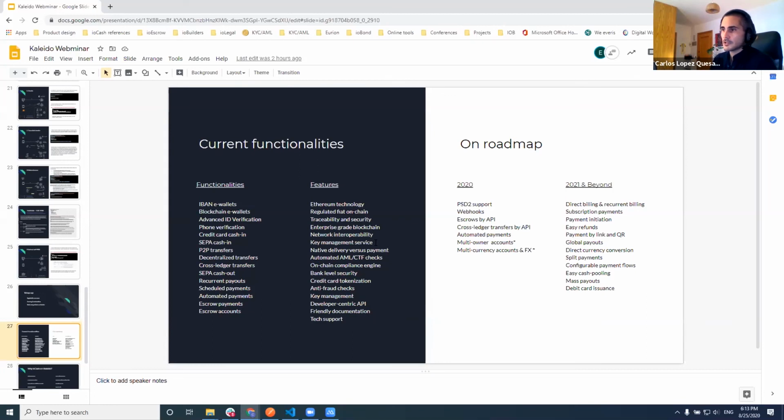We also offer key management services, and I'm not going to go through the whole list because those are the basic ones. What to expect from 2020 is PSD2 support, which will change a little bit the way transfers work for business to consumer, but not for business to business, which is our main focus in our applications.